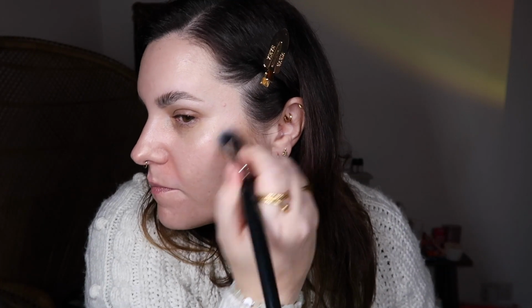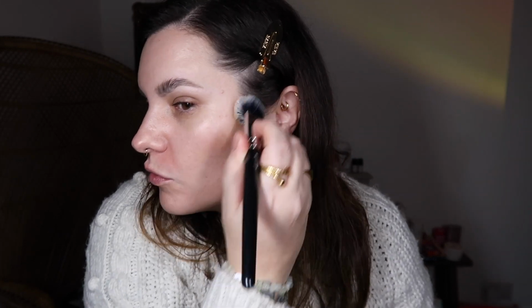So I've got the Tom Ford Contour, the shade Illuminate. This is the old formula actually, because they've reformulated it, and this is Intensity 1. So pick up a really small amount of product and you barely want to see it on there, okay?